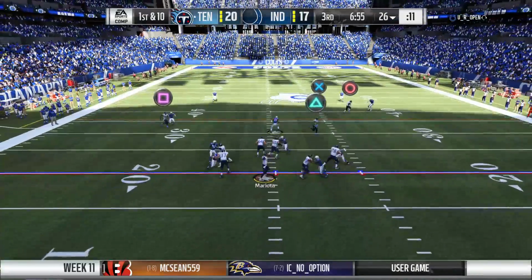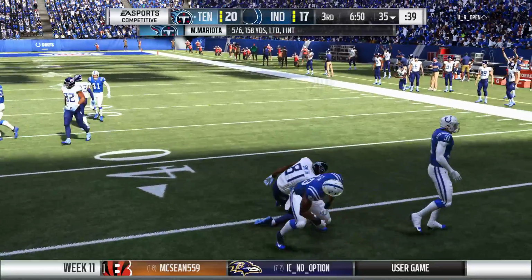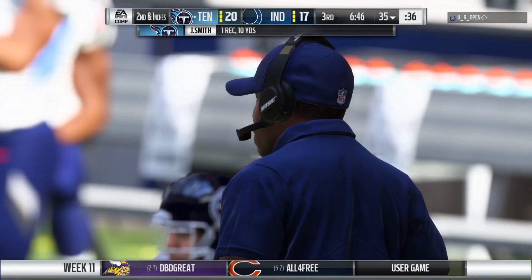A first down throw for Mariota. He's got Smith here. And he's able to take this one up to the 35-yard line. 10 yards on the pickup there, and it'll be second down.